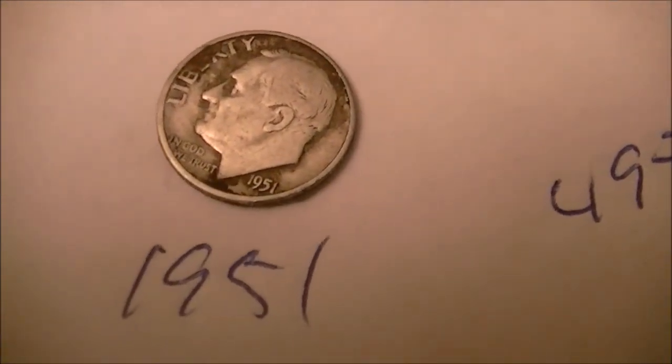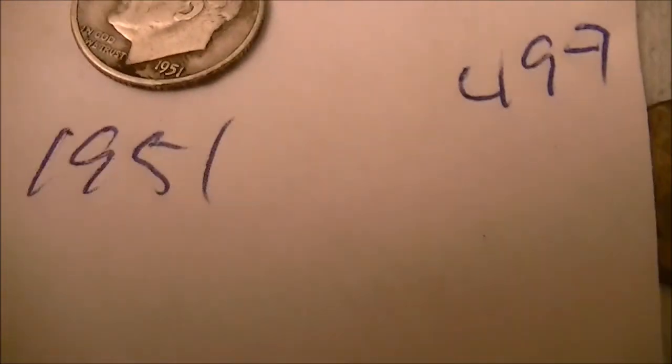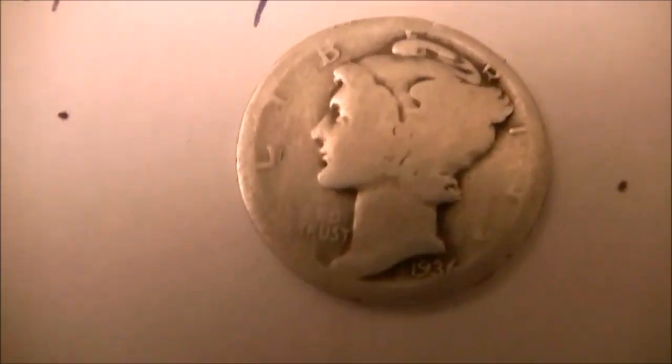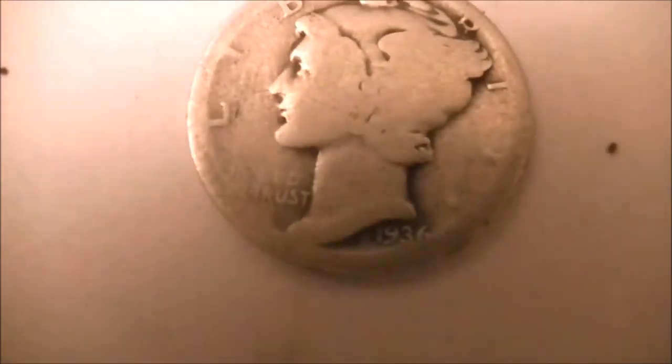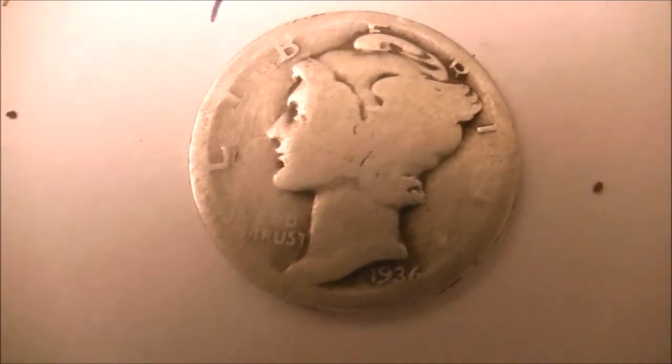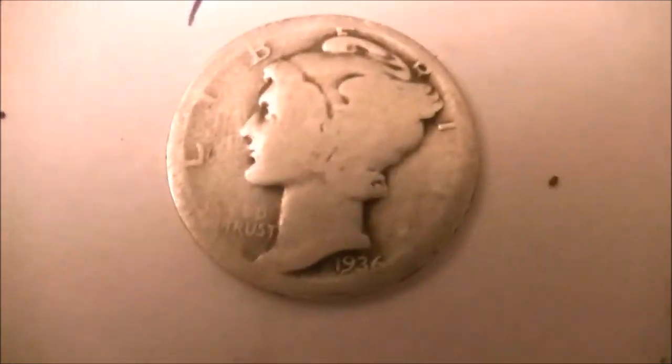And I got a Roosevelt, 1951. I got some silver finally. And I dropped down. I got a 1936. Oops, it's right there. Mercury. It's worn pretty good, but you can still get the date off of it, so it's still readable. It is worn pretty good, but it's still old silver, fairly old.